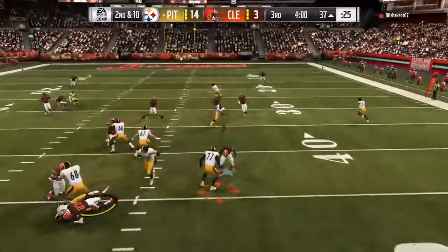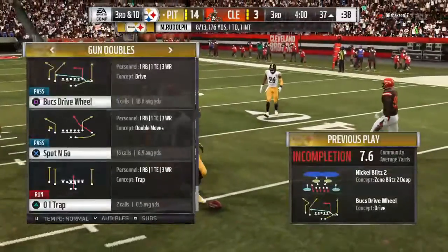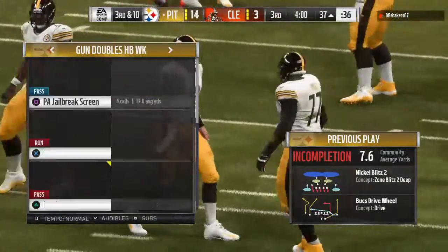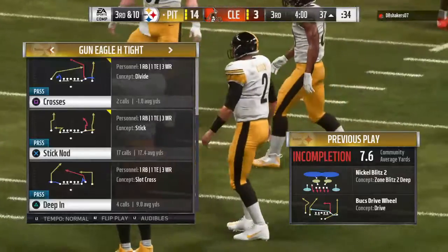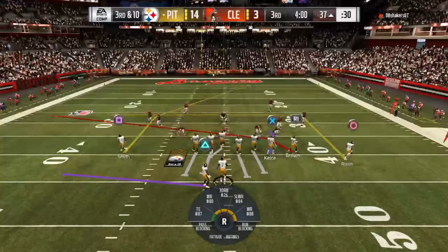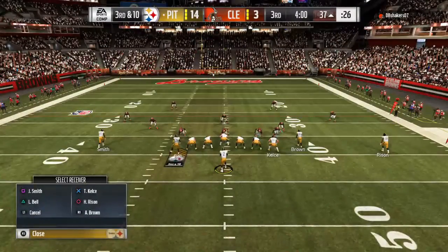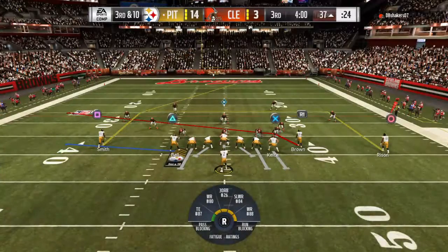On 2nd down, here's Rudolph. And that one got tipped, kind of threw everything off. It brings up 3rd. Well, sometimes you just have to take things into your own hands, don't you? I mean, the offense is really struggling in this game. They're the ones keeping things going. They have to continue to play at that level. They had the incomplete pass on 2nd down. Now they need a big play here, 3rd and 10.